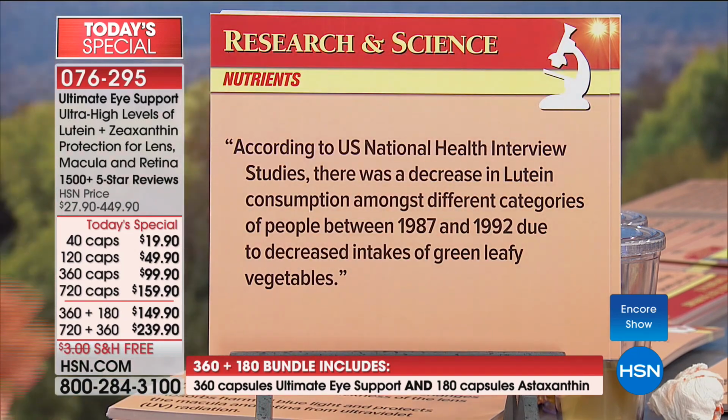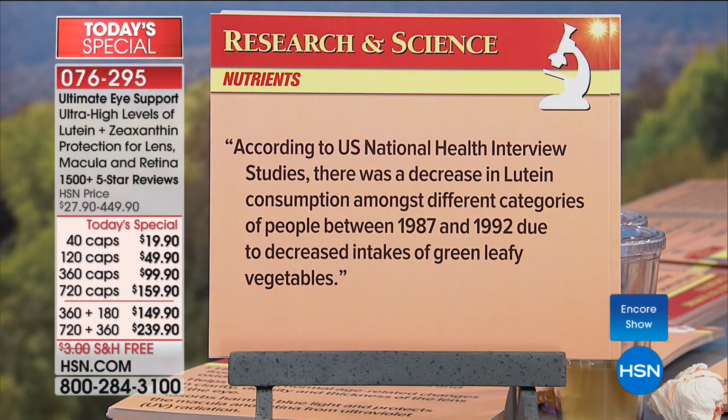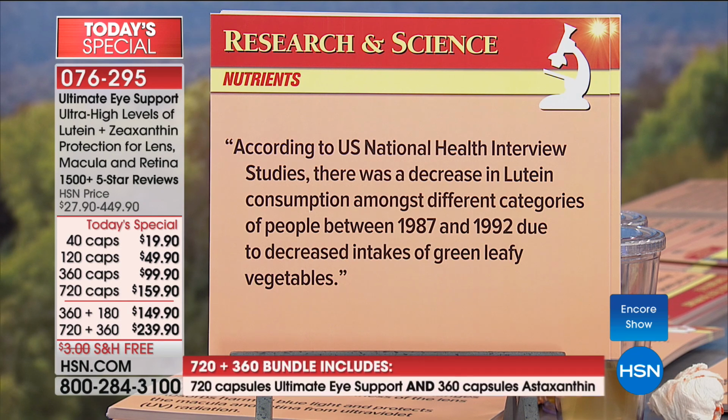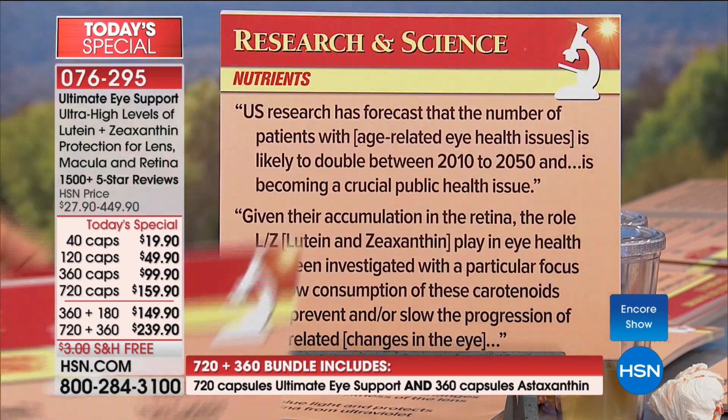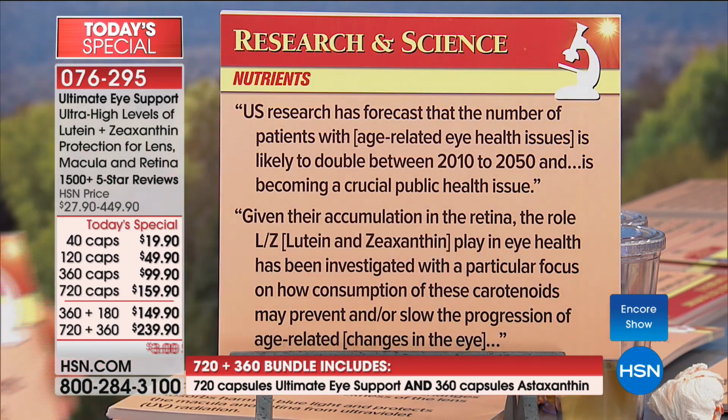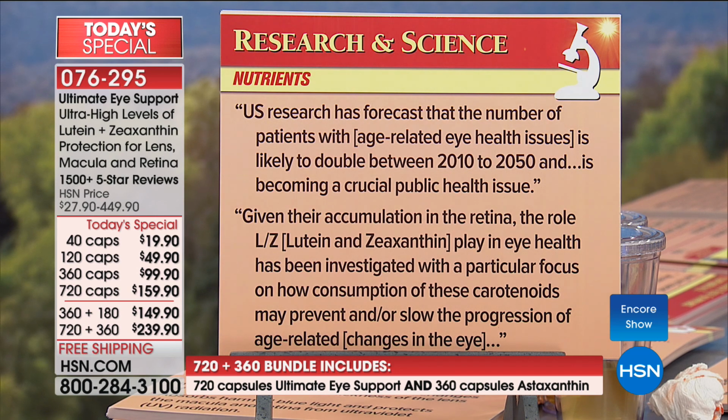Beautiful. According to U.S. National Health Interview studies, there was a decrease in lutein consumption between different categories of people between 1987 and 1992 due to decreased intakes of green leafy vegetables, and that has only continued. U.S. research has forecast that the number of patients with age-related eye health issues is likely to double between 2010 and 2050, and is becoming a crucial public health issue.